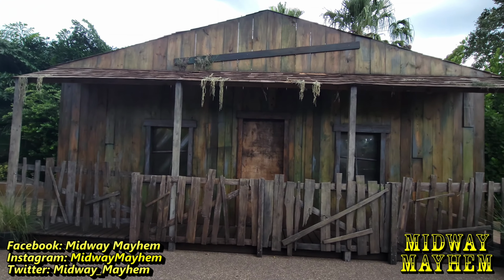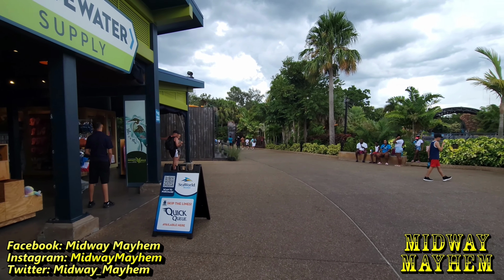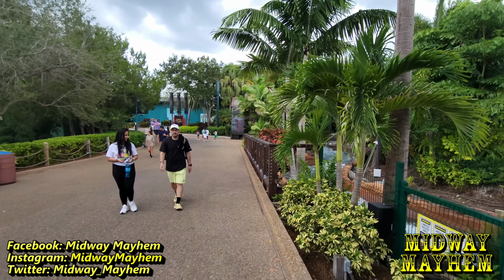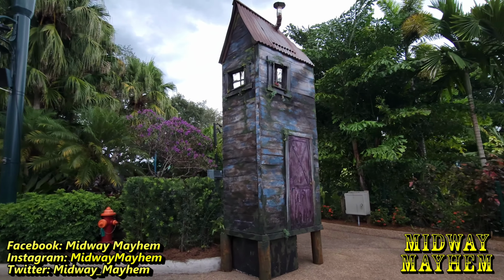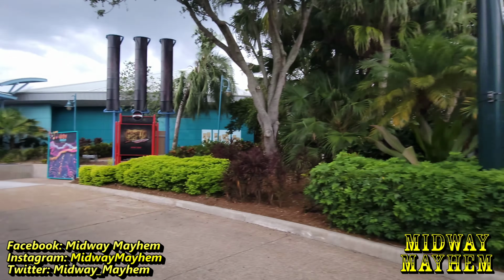Another one of those buildings for the bayou. And down this way, yep, there's more. Giant building there, and a couple other smaller ones just down this way. There we go, one of the other set pieces.